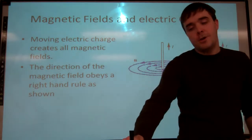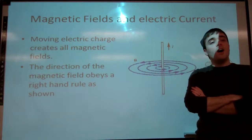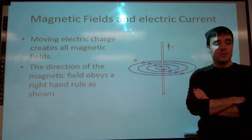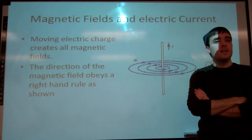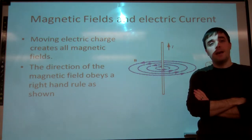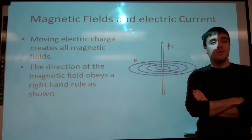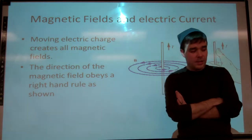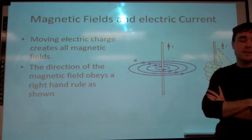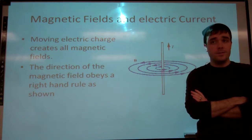Alright, here you go with all the hand symbols. Okay, all magnetism comes from moving electric charge. So whenever electric charge is moving, it generates a magnetic field. So in a magnet, all those magnetic domains line up, and those magnetic domains are there because of electron spins. That gets a little complicated when you talk about the atomic nature of magnetism. It's much easier to think about it in terms of protons and electrons moving in current.